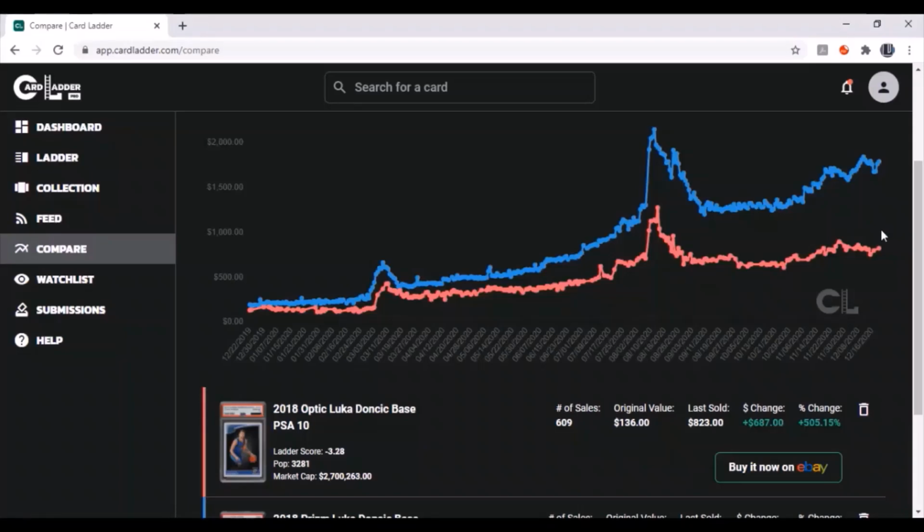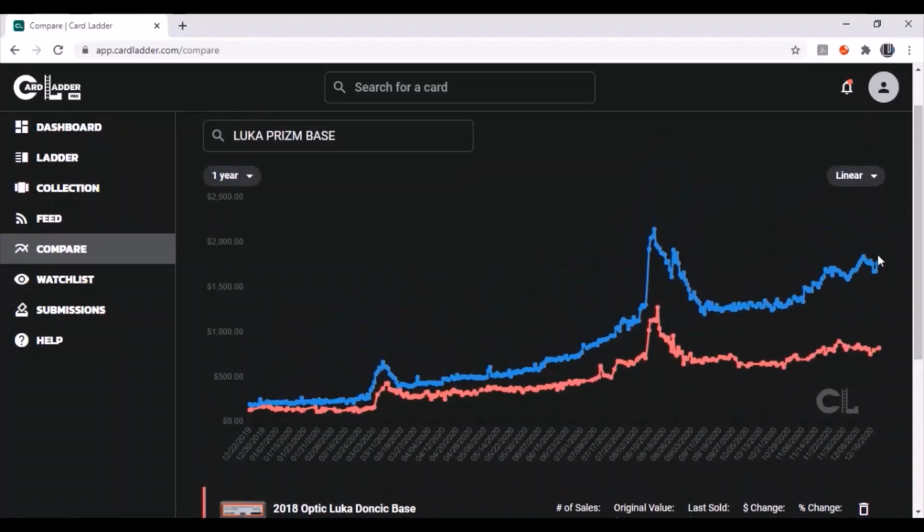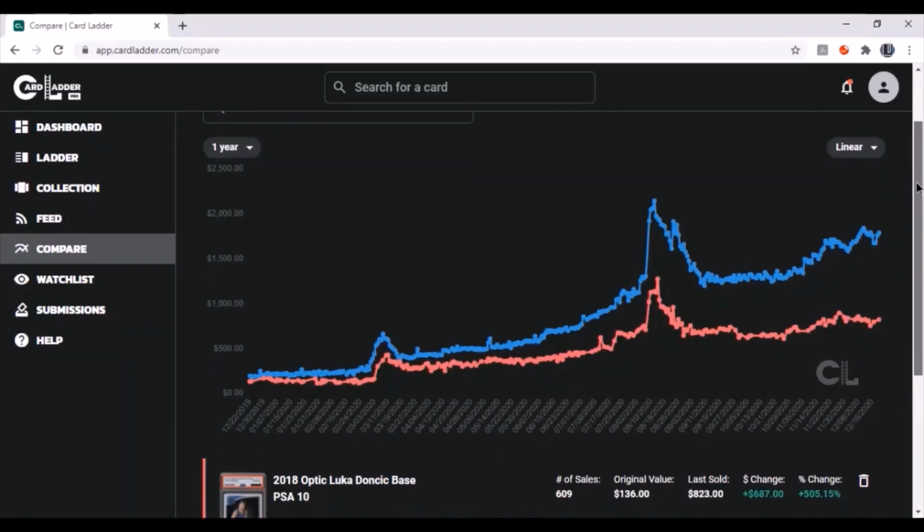And for me, because of that ceiling, I don't see the base Prizm going past $2,500. I can see it fluctuating between that $2,000, $2,500 range this year, but really hard to see it going past that, considering the ramp up in price that we've seen already, the saturation of the market for Luka, the growth of him already. Hard to see it growing at such a rapid pace. It's still doable though. It could happen.